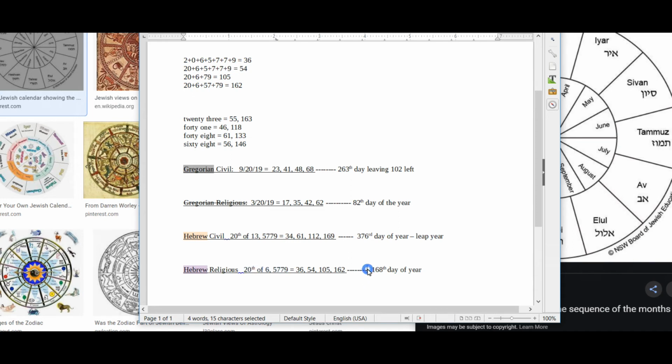And so from that day to today, it's a total span of 168 days. So this is the 168th day of the year. This is the 376th day of the year. Same thing with the Gregorian. From January 1st to today is the total span of 263. It's the 263rd day of the year. And then Google allows me to have this information, 102 days left in the year, which I don't have for the Hebrew calendar. And I don't really want to keep track of it either.